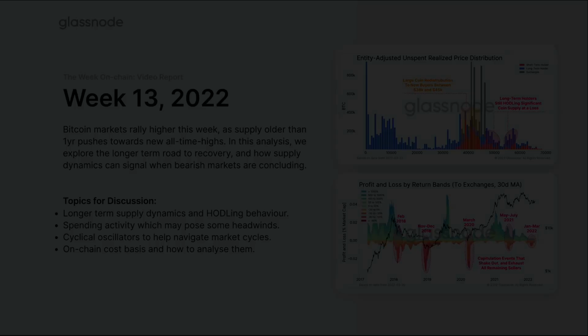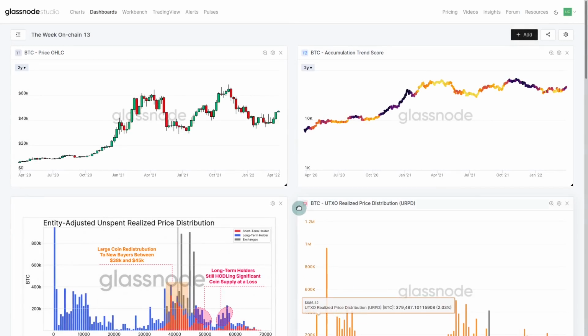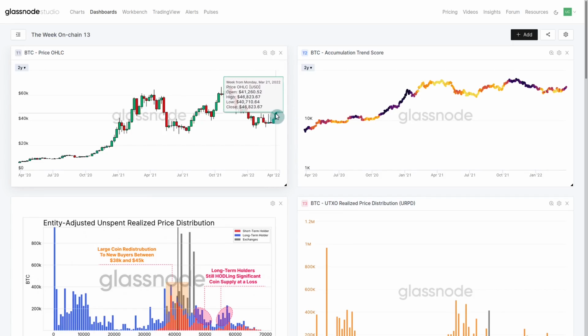Let's get started. So here we are in our week 13 dashboard, and we can see we've now had 3 consecutive weeks of positive price action. This is a good sign. And you can see we've now broken above the previous consolidation range, so we are seeing constructive price action.